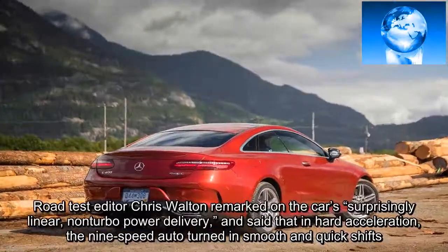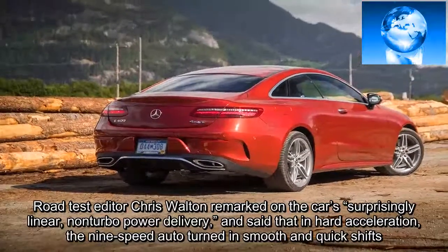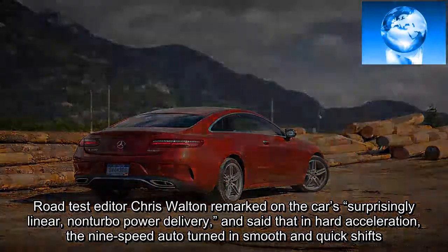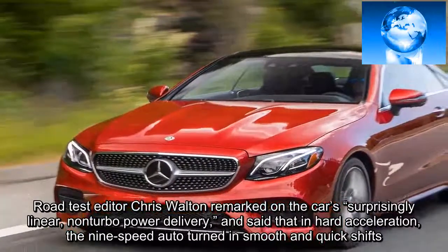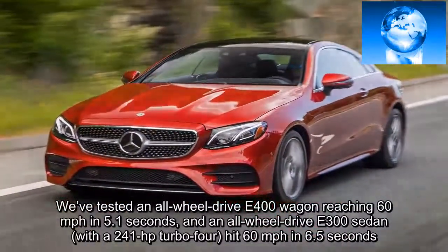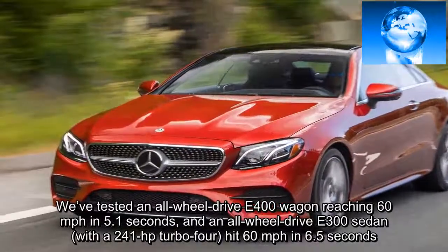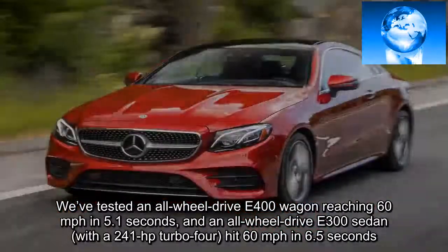Road test editor Chris Walton remarked on the car's surprisingly linear, non-turbo power delivery, and said that in hard acceleration, the 9-speed auto turned in smooth and quick shifts. We've tested an all-wheel drive E400 wagon reaching 60 miles per hour in 5.1 seconds, and an all-wheel drive E300 sedan, with the 241 horsepower Turbo 4, hit 60 miles per hour in 6.5 seconds.